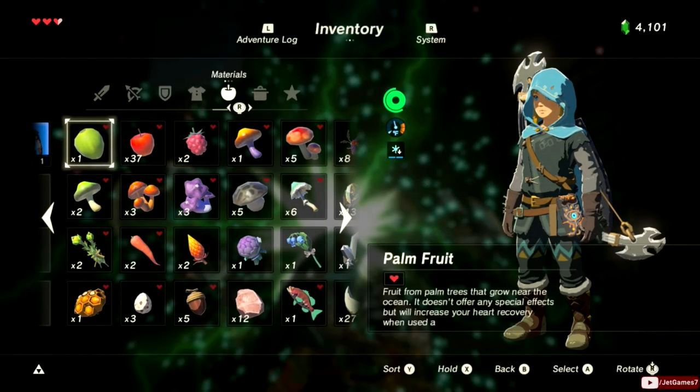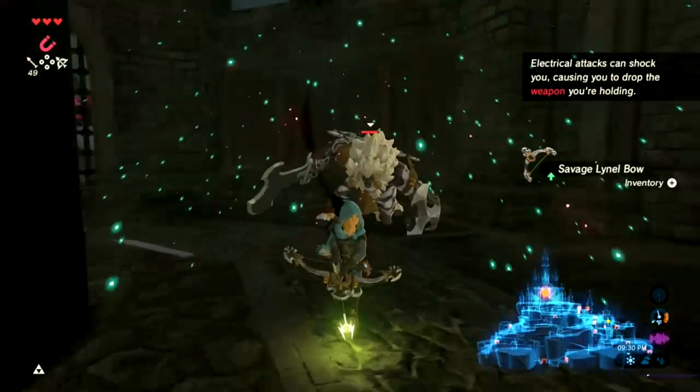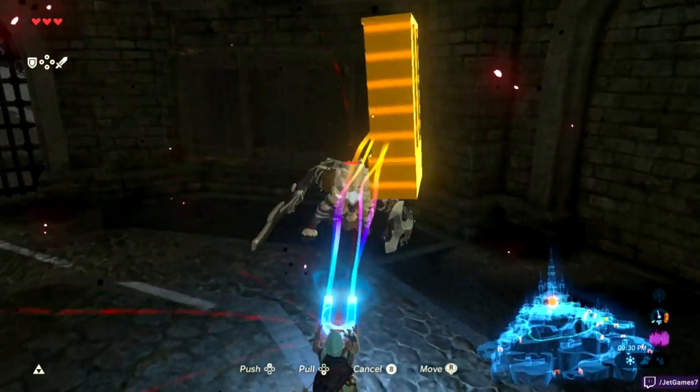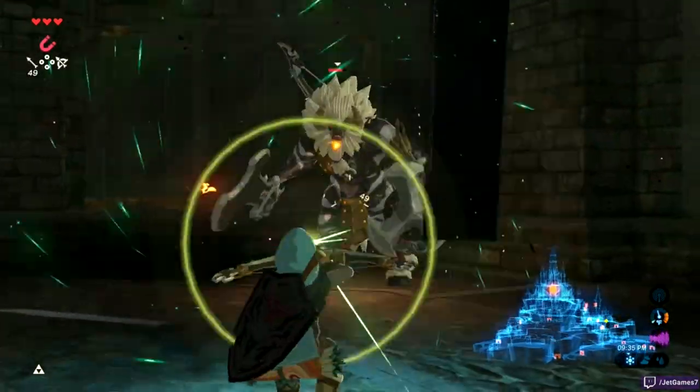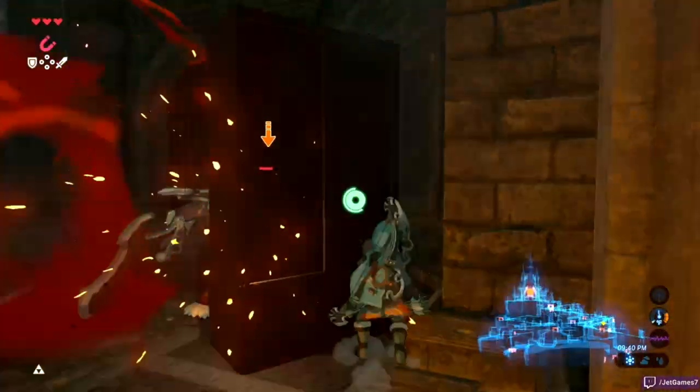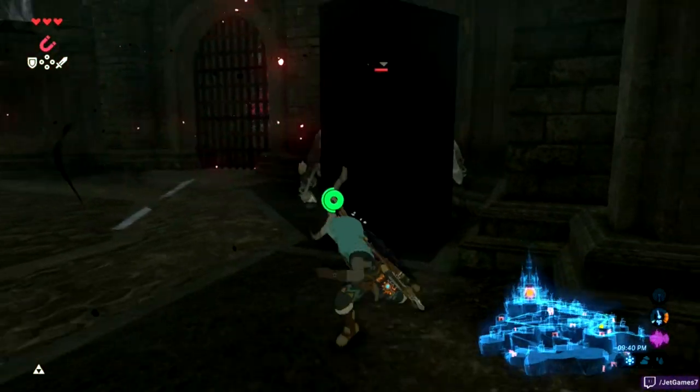You can't defeat me, Lynel. I have apples. Grab the bookshelf. Go over here. Put it closer. Take this. Put it down. Bookshelf, protect me! Bookshelf, protect me! Yes, bookshelf!